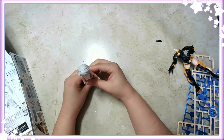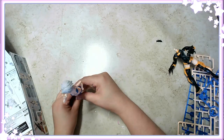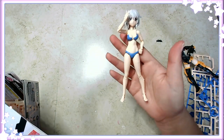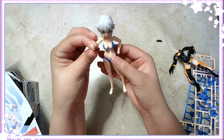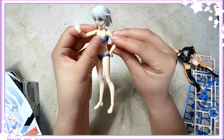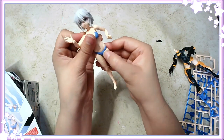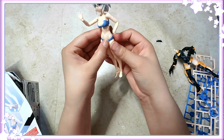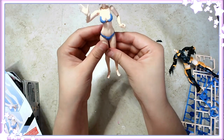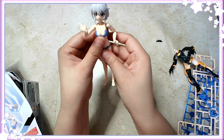So let's have a look, I guess. She came in pretty easy. I'm pretty happy with her. And here she is with her new torso and hand and body parts, which are actually pretty cool. I really like this subtle design. I don't know if it's supposed to be underwear or a swimsuit or what, but the whole reason I bought it is because I thought it was super cute, and it totally is.